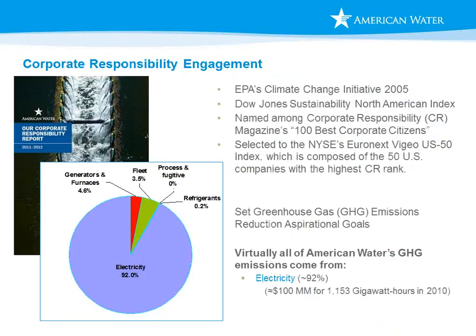American Water has received recognition for our corporate responsibility engagement, and I thought I'd talk for a minute about what that looks like. We are part of the Dow Jones Sustainability North American Index. We've been recognized for our corporate responsibility, and a lot of that has to do with our approach to reducing greenhouse gas emissions. We've set goals for that each year, and we issue a corporate responsibility report as well.